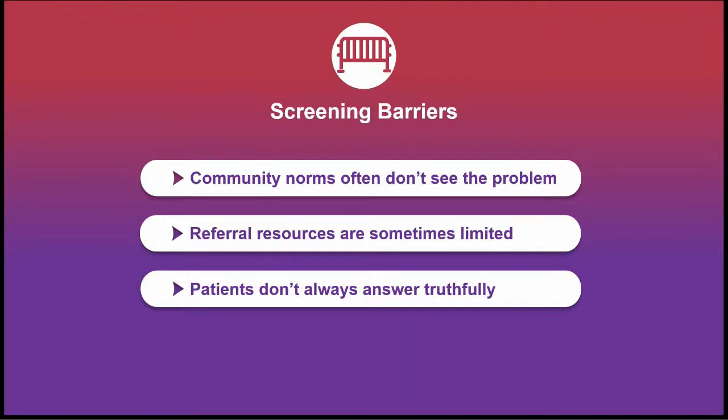Community norms often don't see the problem. The problems are so prevalent that they seem normal. Some of our Indian people live with tremendous stress and anxiety. Their parents are stressed out. Their grandparents are stressed out. Their aunts and uncles are stressed out. Stress is normal. It's normal to them. I worked with a program one time, and they told me that they had an Indian gentleman who used to sit under a tree every day and drink a case of beer. That was his normal. And if he wasn't under that tree, people got worried about him. The problem is so prevalent that it becomes normal, and that affects screening.